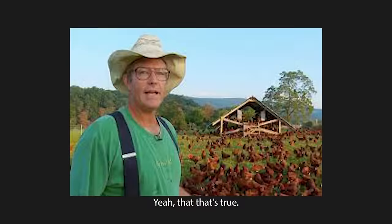Let's think about it this way. If a household eats 2 chickens a week, that's 100 a year. So 9,000 chickens divided by 100 per year is 90 households. So you need 100 families. You need 100 carnivorous families to be able to sell to.